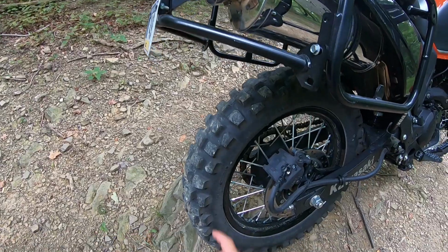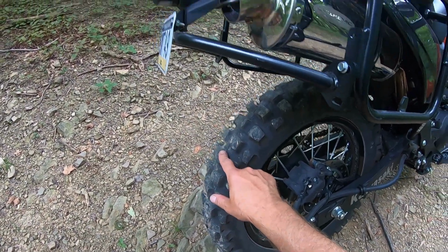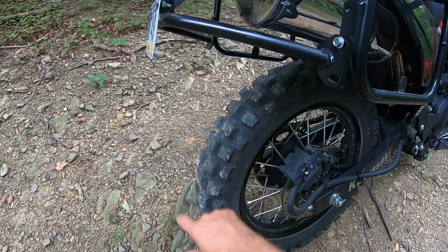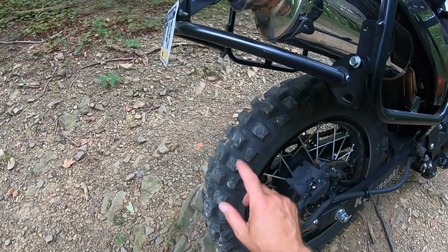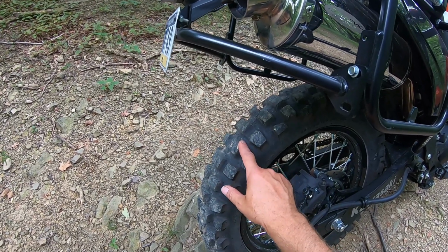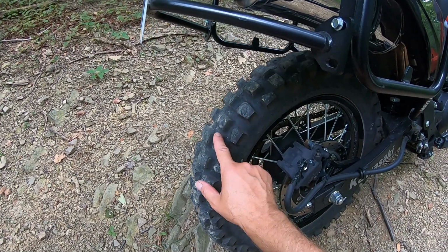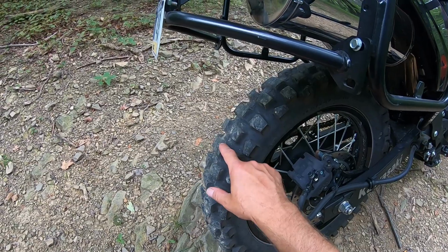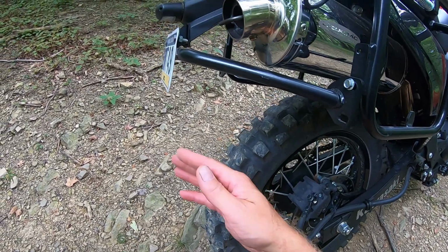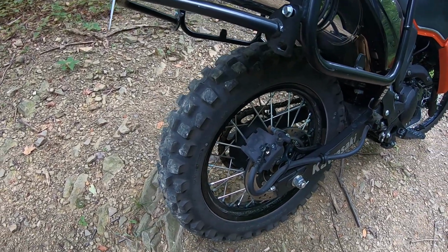Then, of course, we have the D606 on the back. Probably kind of tough to see there. There is still a good 1/2 inch of tread left on these at nearly 1,300 miles. So I'm going to say you could probably squeeze 3,000 out of them. I'm at 1,300. I will probably run them until 2,000 to 2,500 miles. I don't like to run tires down to where they're slicks. I like to have traction and be safe when I'm off-road.